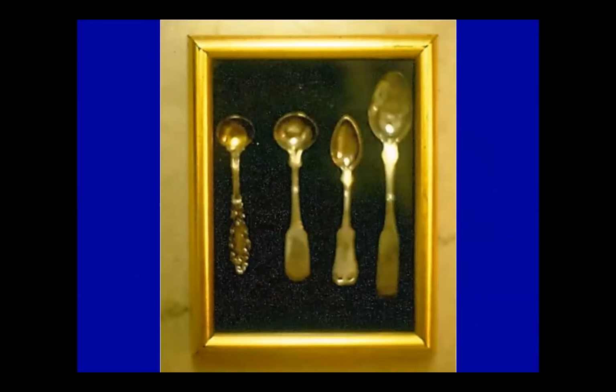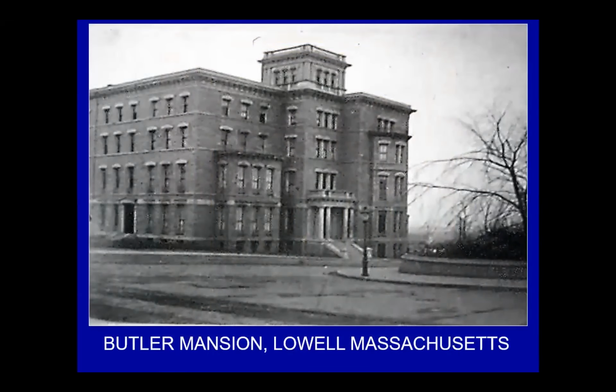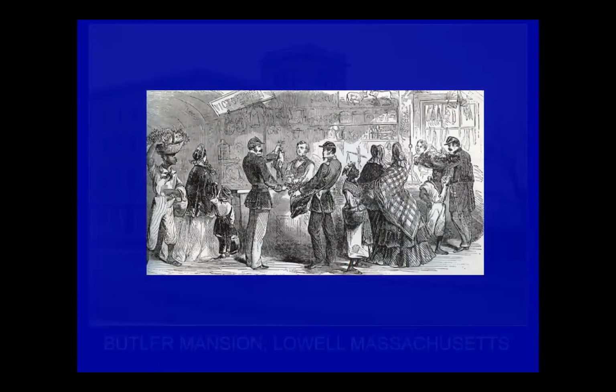Despite the fact that Butler's regime was filled with corruption, and this is proof thereof, he built this mansion in Lowell, Massachusetts out of money he stole out of New Orleans. He did have some positive impact on the city. He cleaned the markets and the streets. He repaired the levees. He fought crime. He fed the poor here in the city.